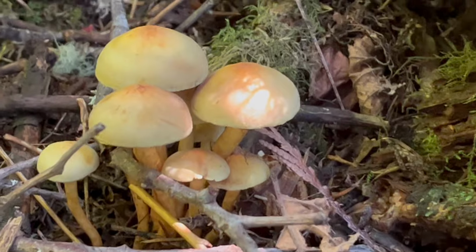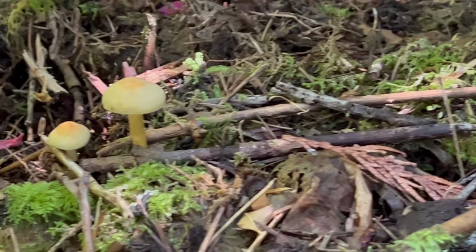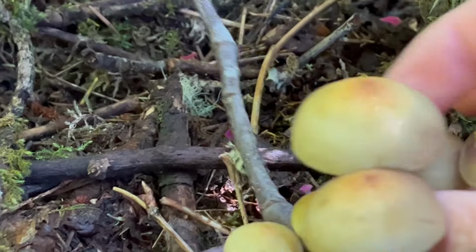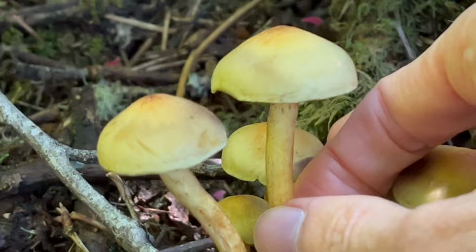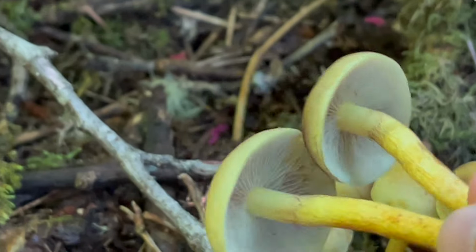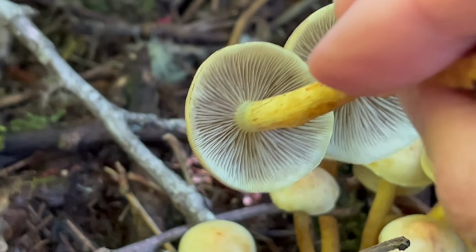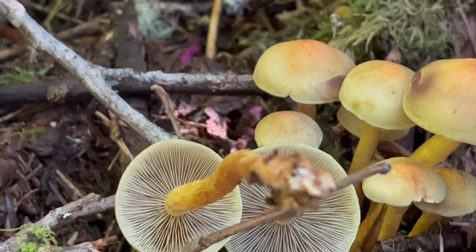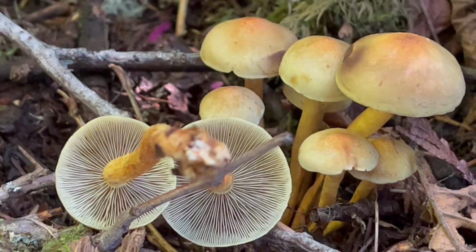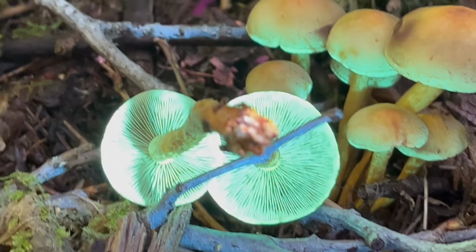So this mushroom always grows from dead or decaying wood. And you can see that it's got this bright yellow color. If I give this a little bit of a tug and we investigate, you notice that it's growing in this clump or cluster. If we look underneath here, we see kind of a whitish color, but you can also see some of that bright fluorescent yellow. Right here I've got a 365 nanometer UV light. Let's give this a little bit of a hit and see what it looks like under that light. So check this out.